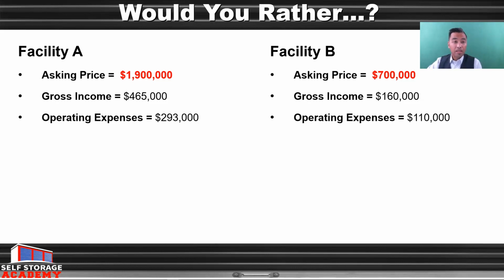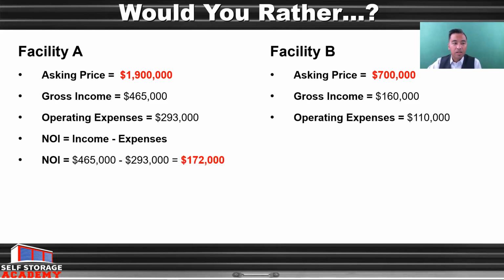So let's fill in the blanks on the Facility A side first. Remember, net operating income is calculated by taking your gross income and subtracting your operating expenses. So, like in grade school, let's fill in the blanks there. Income is $465,000. Operating expenses, $293,000, for an NOI of $172,000. So remember that number. We're going to use it again later.